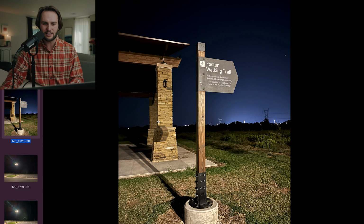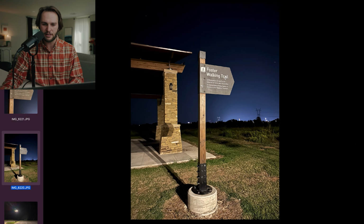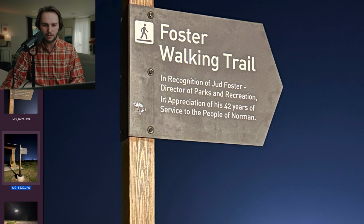Then I just kind of wanted to test out some of the lenses. So this was taken in this same place, same lighting. So you can see that it just looks like a night photo. It doesn't look like anything special. This is with the 1x lens, but you can see how sharp this is.